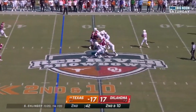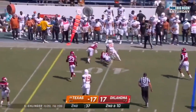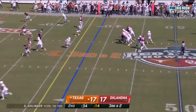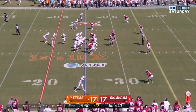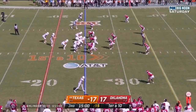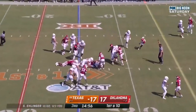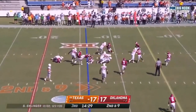Ehlinger on a second and 10 at the 46. Over the middle. Ball caught by Keontae Ingram. Ehlinger drops it off over the middle for a first down. Giving up those double-digit leads. First and 10 at the 25. And it's Bijan Robinson, second and 9 at the 36. Robinson over the left side.